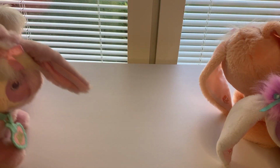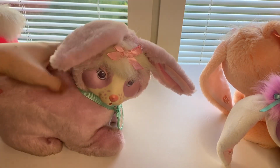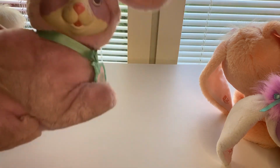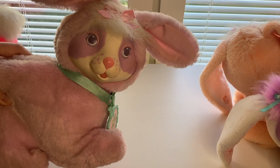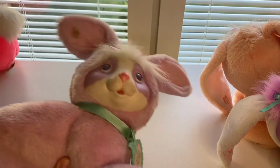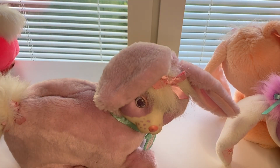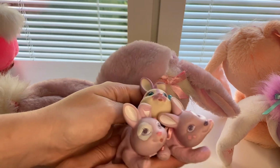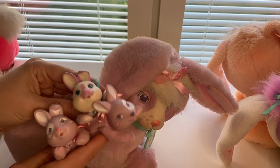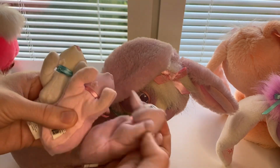And then the one that I really, really searched for was the lavender one, because this is my favorite color, and I could not believe that it existed, basically. So this one is in much rougher shape. She came with three little babies. I can't tell if they're in the middle or not, but here they are. She came with three little babies, who are also kind of in rough shape.